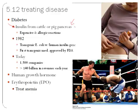Problem with that was it was very expensive. It would take like 300 pounds of pig pancreas to make just 1 pound of the insulin out of it. And another problem with that, people who were taking this insulin from cattle or pigs could have allergic reactions to it because it wasn't human insulin. They could be allergic to the pig or the cattle version of the insulin. So it's incredibly expensive, and a lot of people would have allergic reactions in addition to being diabetic.